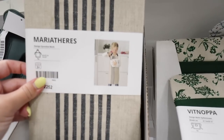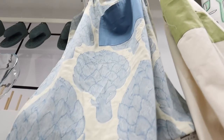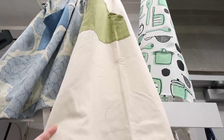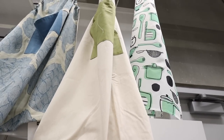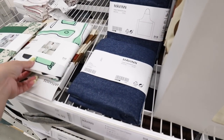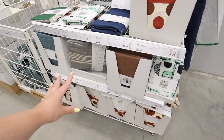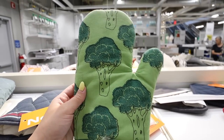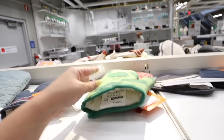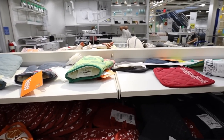They also have kid size aprons. This one has artichokes all over it, and it's embroidered with a blue pocket. Then there's this little canvas linen one with a green pocket. They have a lot of different designs. They have this denim one, this one that has green kitchen utensils all over it. I love all these. This broccoli oven mitt is really iconic, I must say. There's a bunch of new oven mitts over here, and these are all really affordable too, under $2.